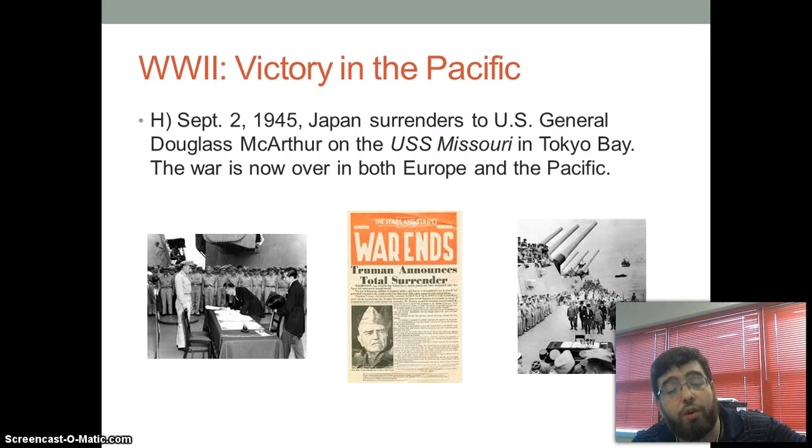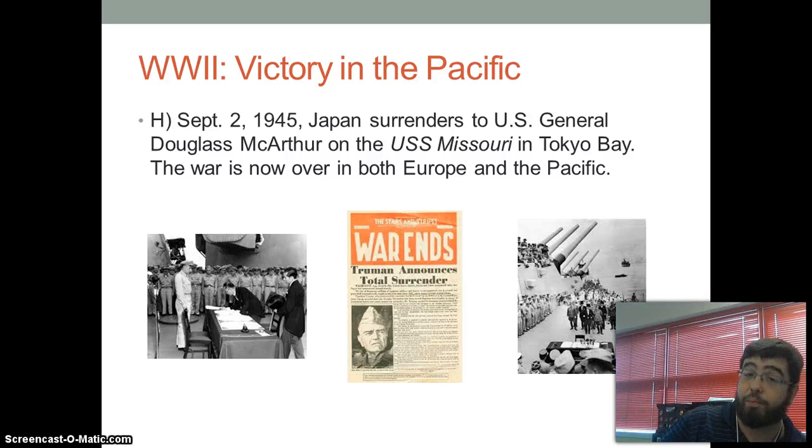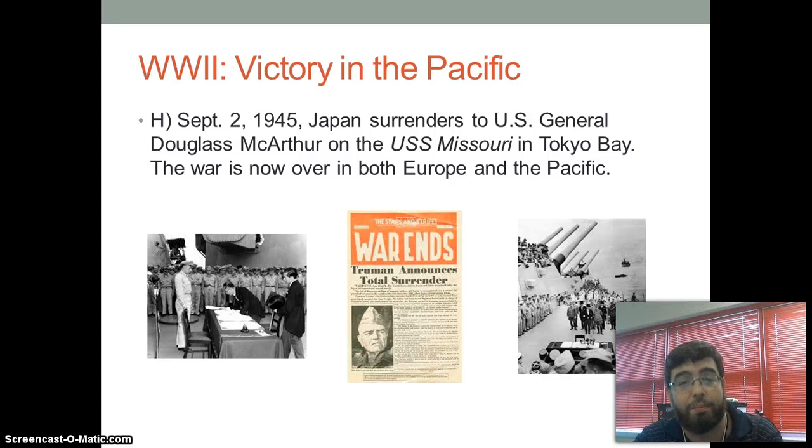So overall, after Guadalcanal and Midway, the U.S. and mostly Australia start pushing them back. Iwo Jima and Okinawa show that if the United States doesn't stop this war, the invasion of Japan will be extremely bloody. So Truman decides to drop the atomic bomb that was made during the Manhattan Project on Nagasaki and Hiroshima. Then in September, about a month later, Japan officially surrenders. So not that bad, nice and short.